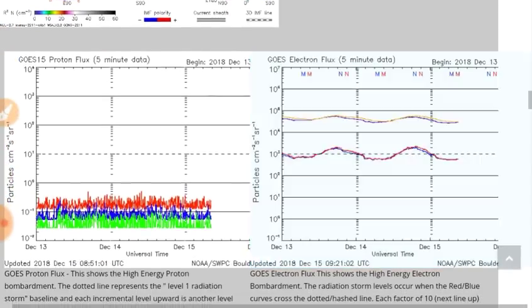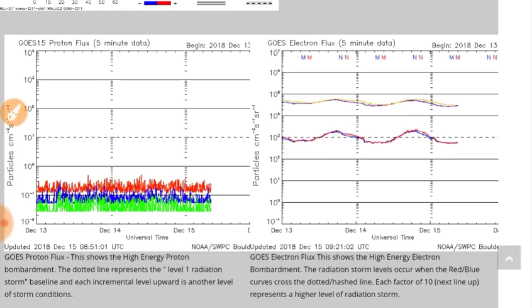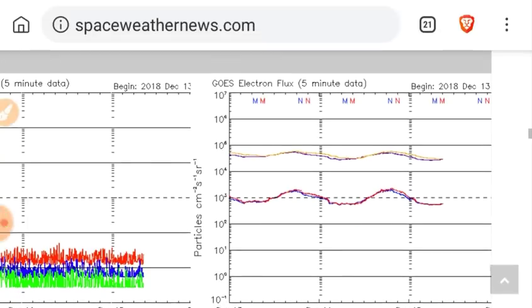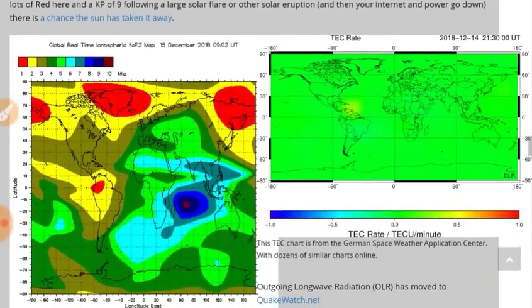We're going to look at the cosmic rays in a minute after we look at the electron flux, which is so flat. So very, very flat, especially at the high density. So that would be no surprise if that soared. I think that's going to go up over 10 to the 5th, especially with the influence of that sunspot. Charging hazard's still not really happening.